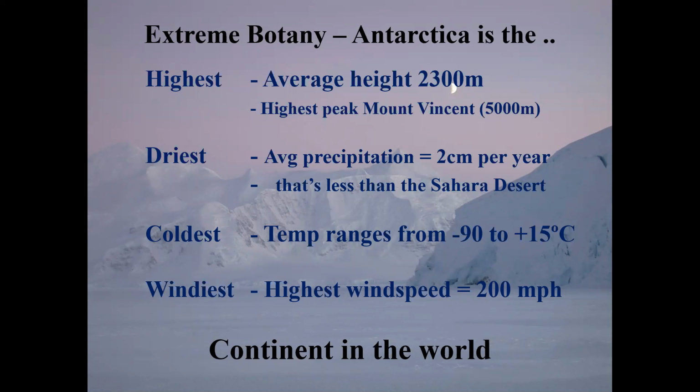The Russian Vostok station nearer the South Pole recorded a temperature of -91, I think is the current lowest temperature. And because of the dome shape, you get very high winds picking up off the interior and coming out to the edges. So the highest speeds are about 200.